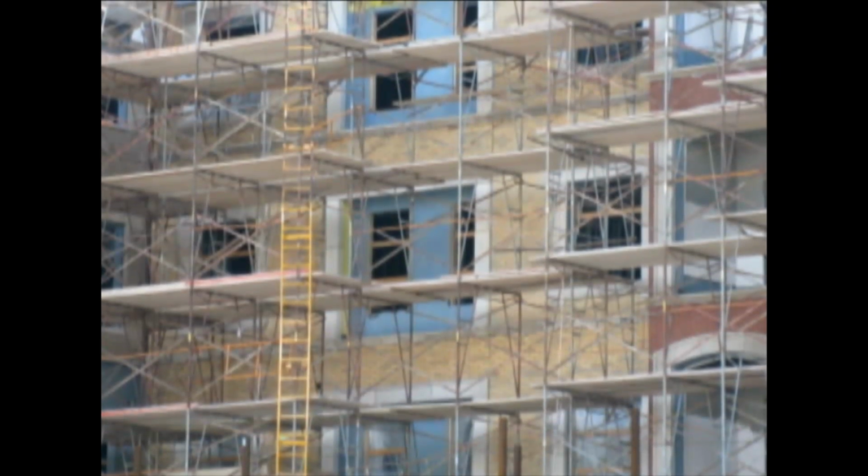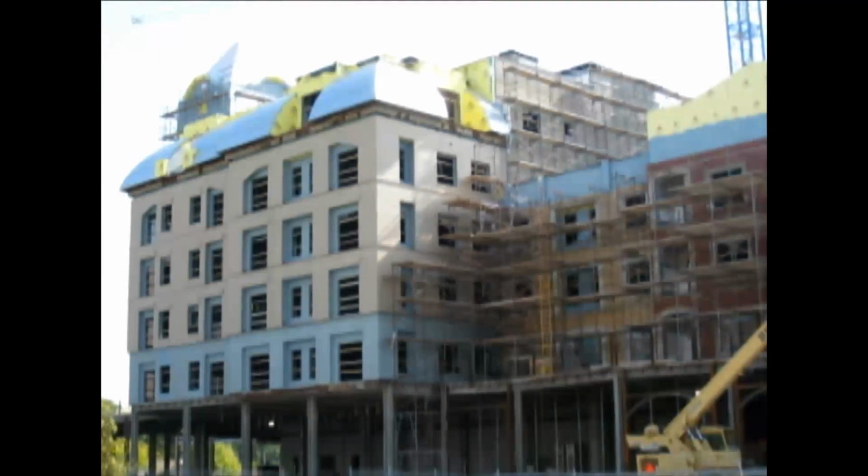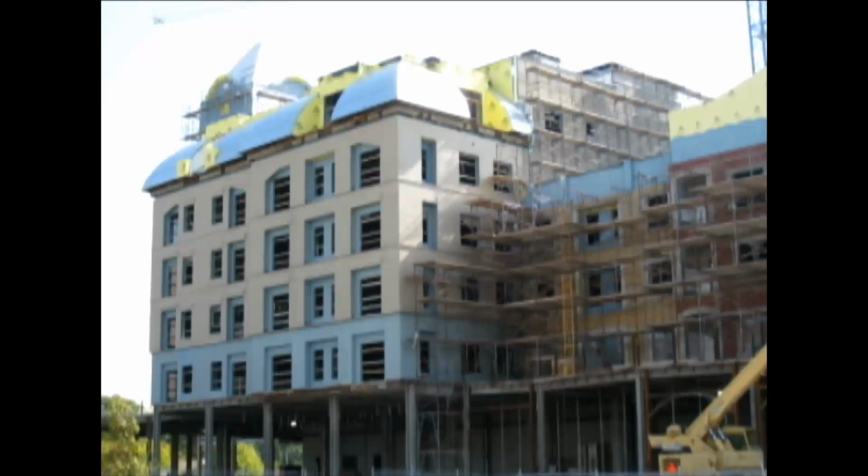Well, the City Center project is our new downtown in Carmel, about 3 blocks south of the Arts and Design District. And that's where the city's bought about 80 acres.